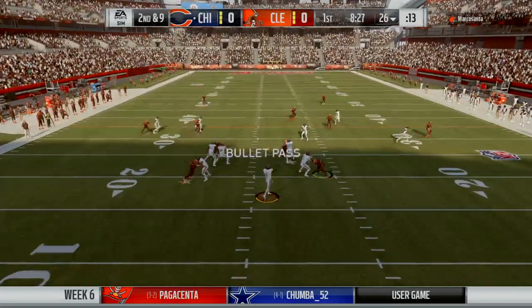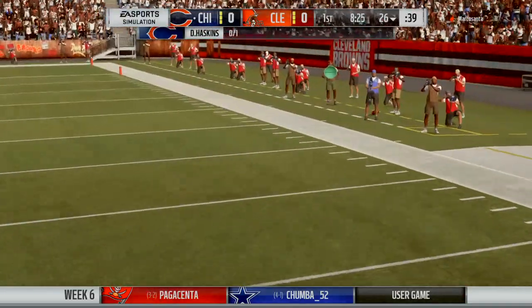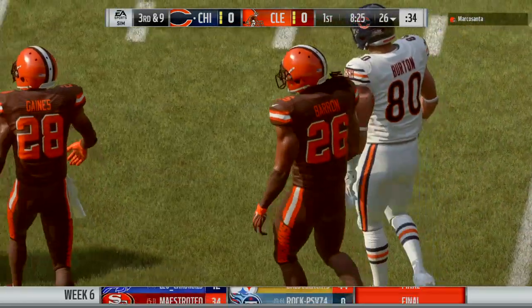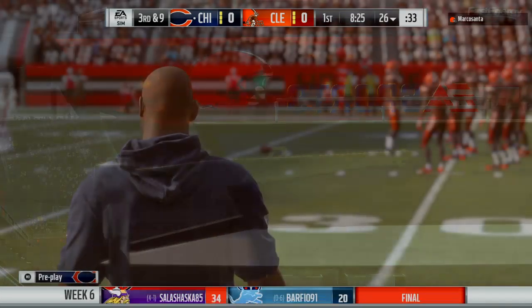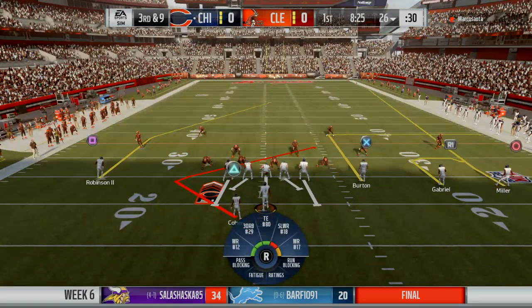Blue 90! From the shotgun, he'll look to throw. And this one is incomplete. Trey Burton, the one he was looking for. And that'll make it third down. But that certainly looked like something that they discussed all week in practice getting ready for this one. Take the big shot right out of the gate.